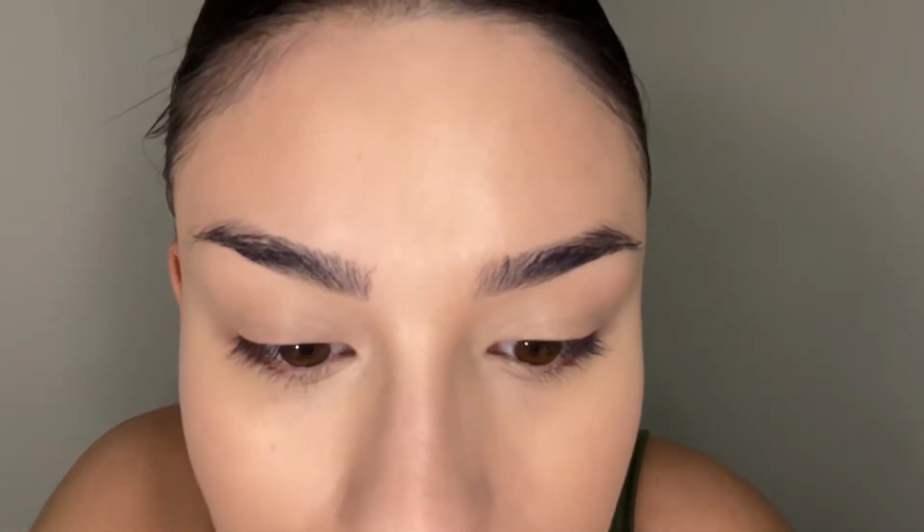It's not sinking into my fine lines here at all. My skin is still showing through, but without all the redness. I do have some dryness on my nose, just a tinge there. But yeah, I think it looks great. Overall, it looks great. It's not sinking into my fine lines.